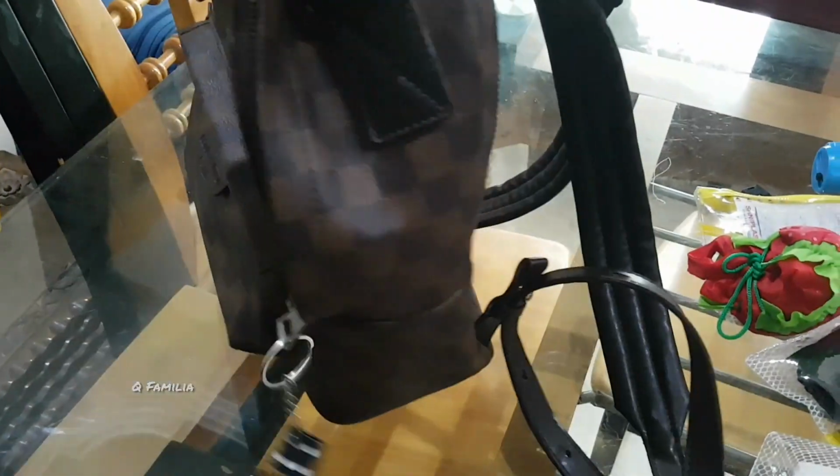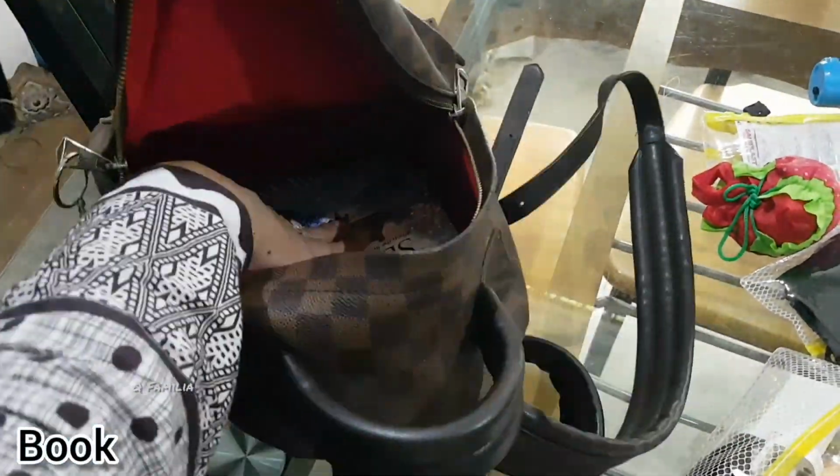Now that our suitcase is packed, we're going to move on to the backpack. We're going to pack our everyday stuff in a proper way in this backpack now.